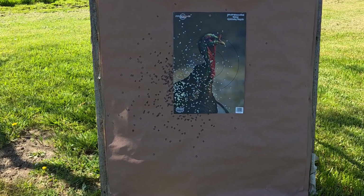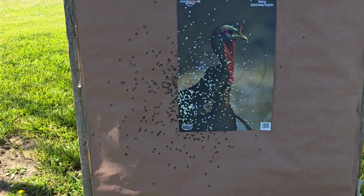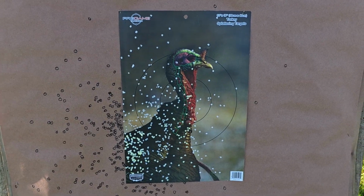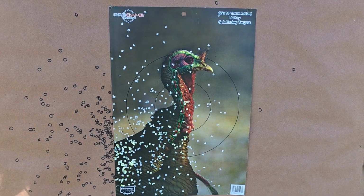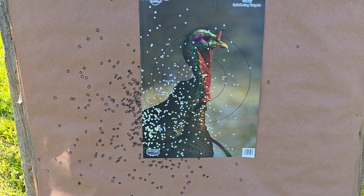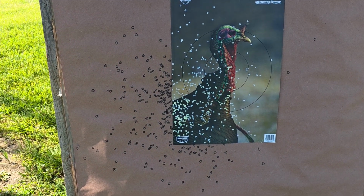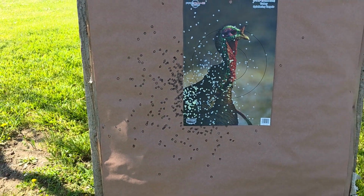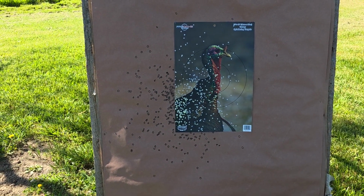But what we see here is absolutely devastating, no doubt about it. Now yes, even though we were off to the left, we do absolutely have a dead bird. There's a couple up through the bottom of the brain and down the spine, so yeah, you would have still absolutely gotten that turkey, although you may have blown all the feathers right off of his back there. So yeah, that's about what I was hoping to see or expecting to see out of this combo.